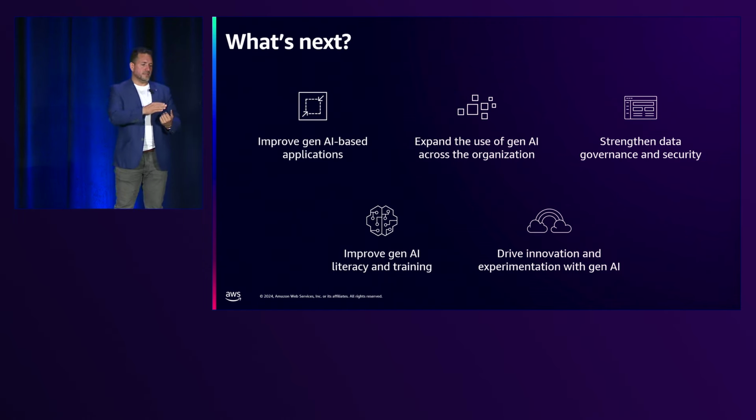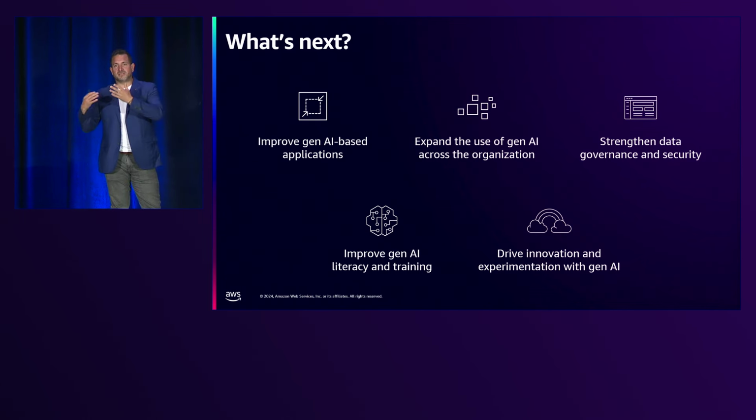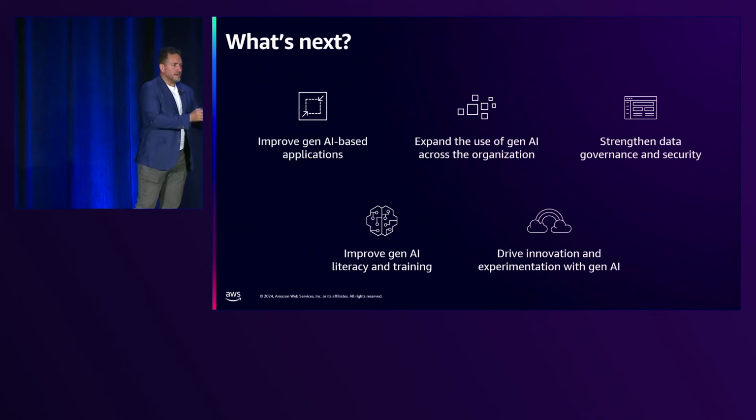Fourth, which is related to the one in the middle, is improving Gen AI literacy and training for the associates in Cencosud. Once you start expanding the use of Gen AI, you also want to expand the literacy and training, since the idea is to direct the people or to define a framework so they can use it.